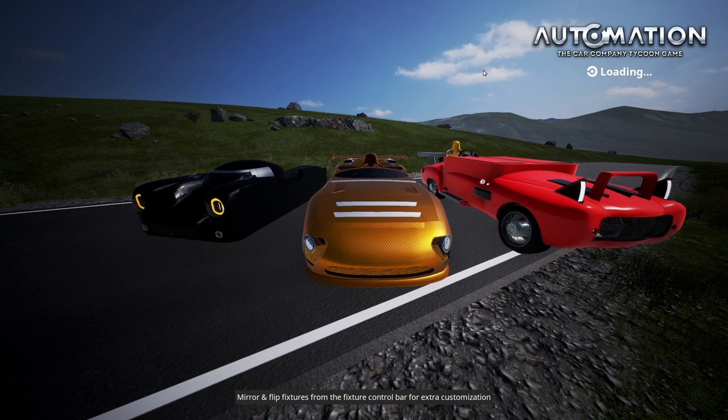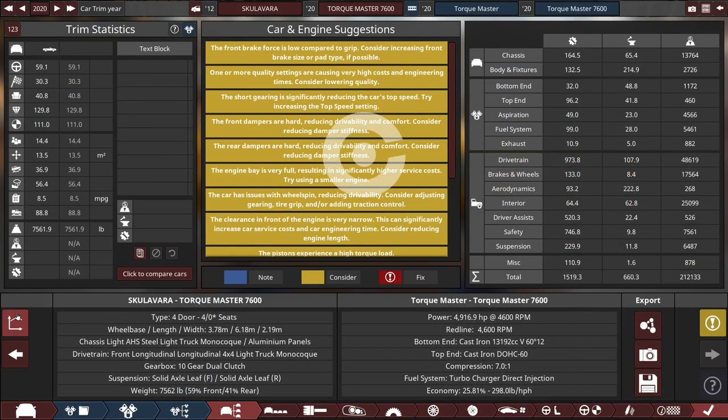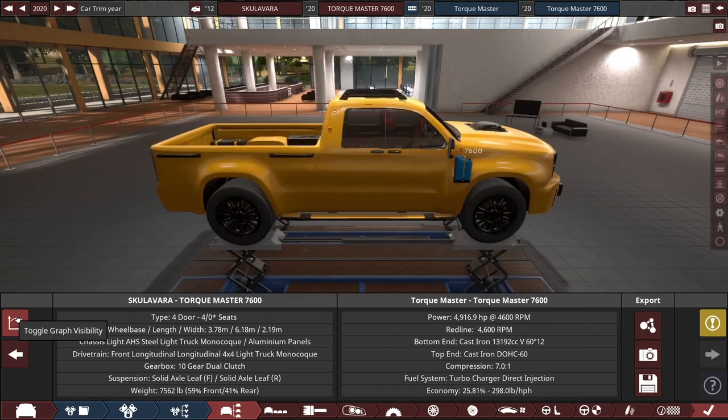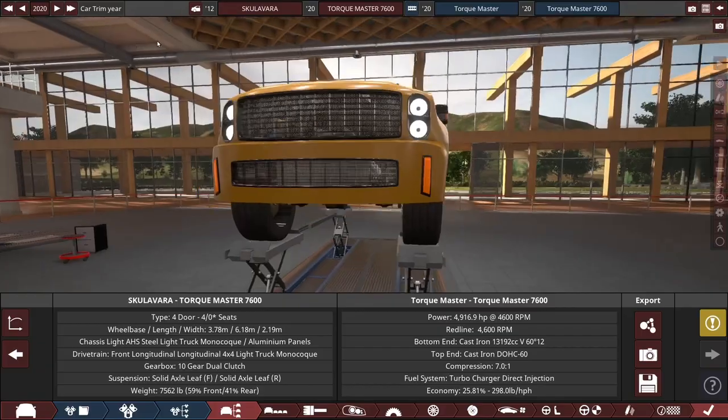This is Tim2716, and today is a new video, a new video in my Automation BeamNG Drive series. The vehicle we're reviewing today, I didn't have any building video of it, but it's pretty similar to another truck that you may have seen before.